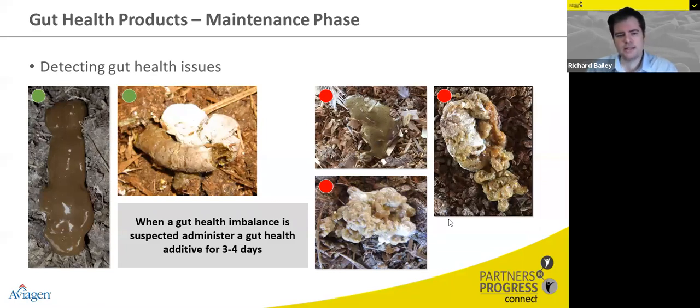And when we see these kinds of droppings, the simplest thing that we can do is just start to run some extra organic acids or phytogenic products through the water just to support that gut and inhibit any pathogens. And you can do this for about 3 to 4 days. The reason that I say 3 to 4 days is that is the time it generally takes for the villi to completely renew the epithelial surface. So after 3 to 4 days, the villi in the gut will be covered by new intestinal cells, and the gut should then be working back to normal.